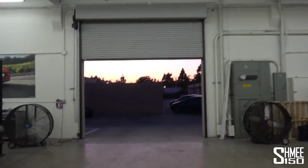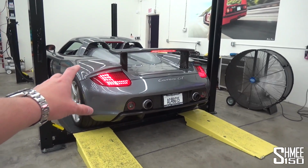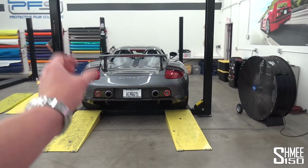That is such a sweet sound. The naturally aspirated V10 of the Carrera GT. That's the original sound. It's actually quite quiet. People don't often realise that. Of course, that fan is blowing very, very strongly at the moment. But a standard CGT is not all that loud. It's just such a sweet symphony.